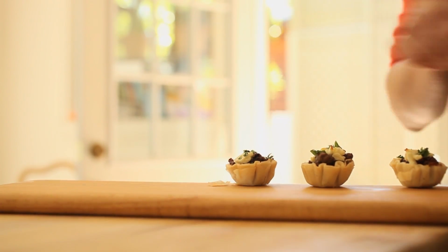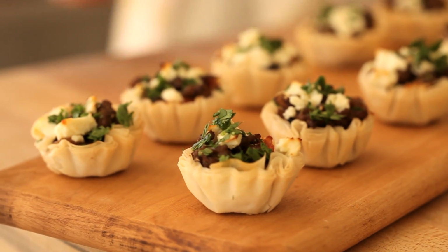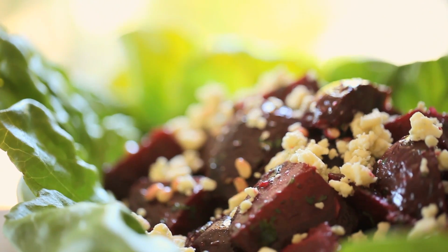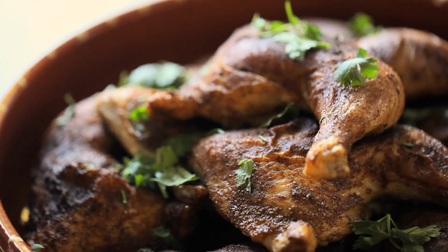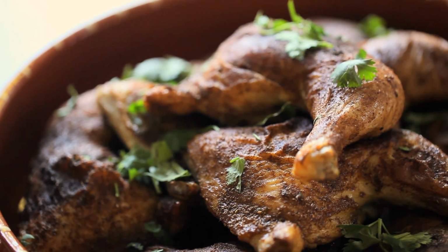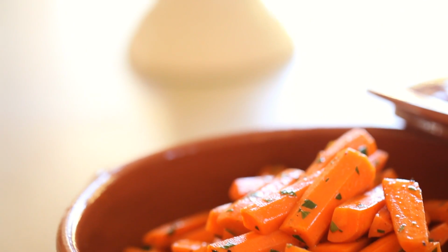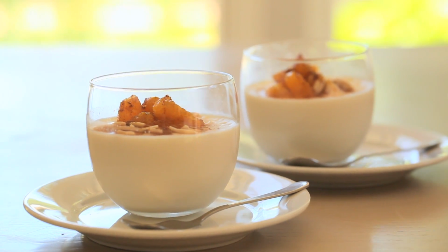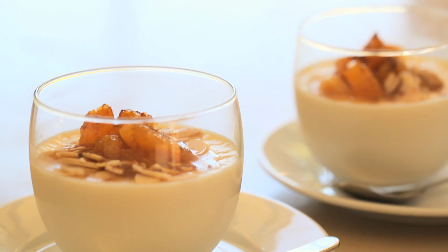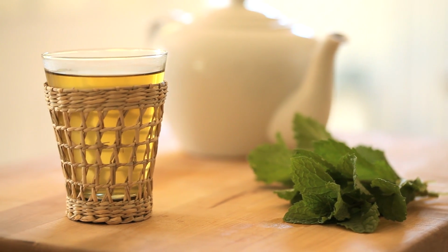To kick things off, I'm going to show you how to make my delicious lamb tomato phyllo bites with warm feta cheese. Then for our first course, it's a roasted beet salad with gorgonzola cheese, fresh mint, and pine nuts. For a main course, it's roasted chicken legs with exotic spices, served alongside a warm couscous salad and sautéed buttered carrots. For dessert, it's a velvety honey-infused panna cotta with cinnamon oranges and toasted almonds, served alongside Moroccan mint tea.